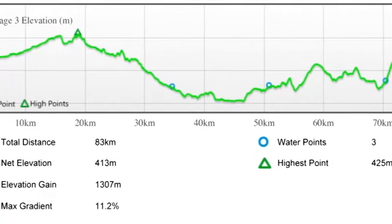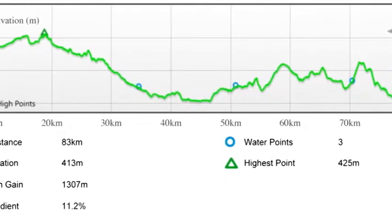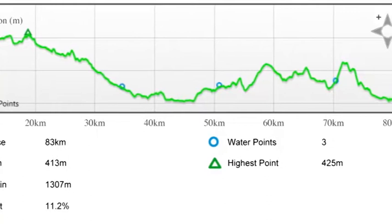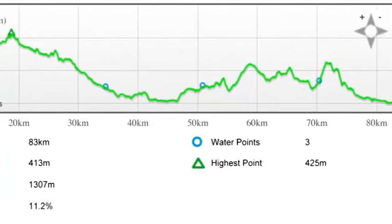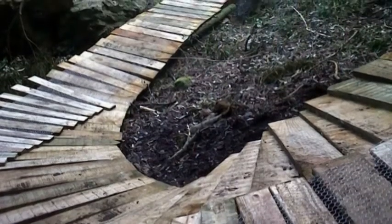Mental note, be aware, at approximately 70 kilometers, you're going to hit a fast downhill that goes straight down. At the middle of this downhill, you'll have to turn sharp left. We'll put boards in, but just mental note of that. Steep left. Then you'll head to Pof Adder.